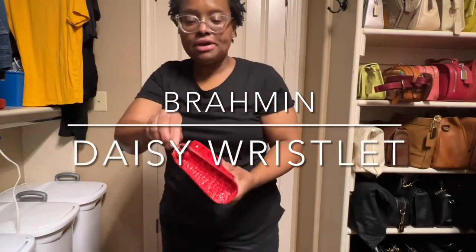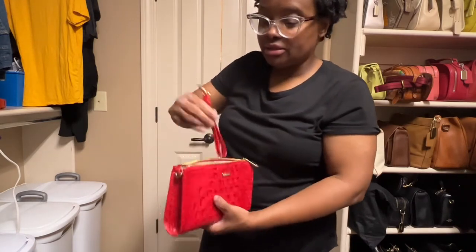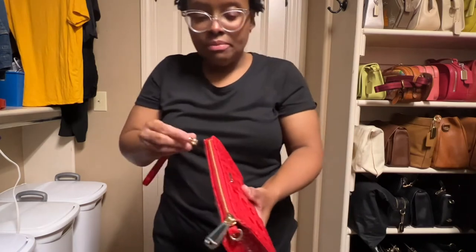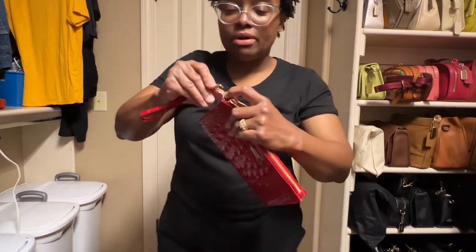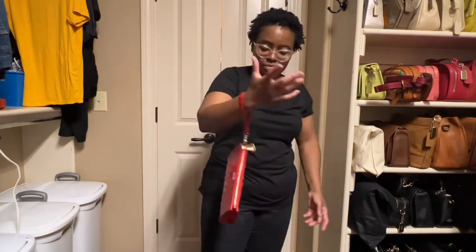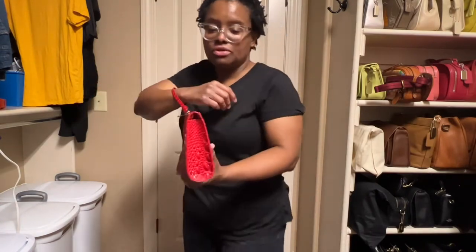Okay, this is my little Brunham handbag. It does have a strap on the inside as well. Actually, it came with a wristlet, but I mostly use this one as a catch-all inside of my Brunham handbag. But of course, you can carry it as a wristlet. It's a big wristlet too. Mostly use it as a catch-all.